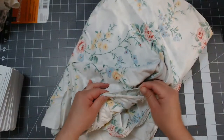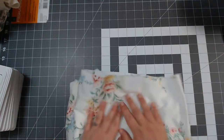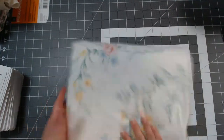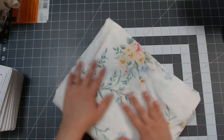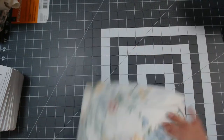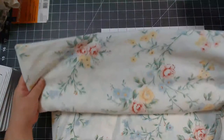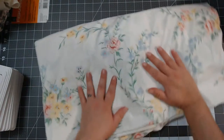So this is actually a fitted sheet. And I did wash these already, just so you know. I always buy them and immediately toss them in the washing machine. So these are really cute. This could be really cute on the inside of covers. So I thought this was really, really precious fabric. So I liked this one.